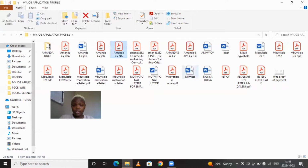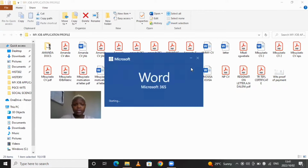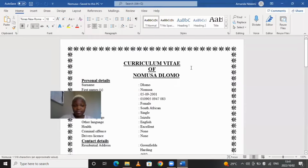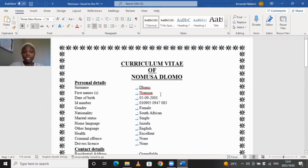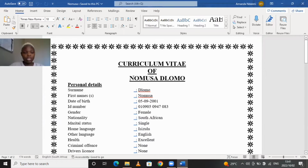So now let us get to today's template. I want to show you how you can create your CV without experience. I've already created the CV, but for me, this is just a formality. I want to show you how I did my CV during my first years of job hunting. Now, as you can see, when you write your CV, firstly, you need to write your names in bold.